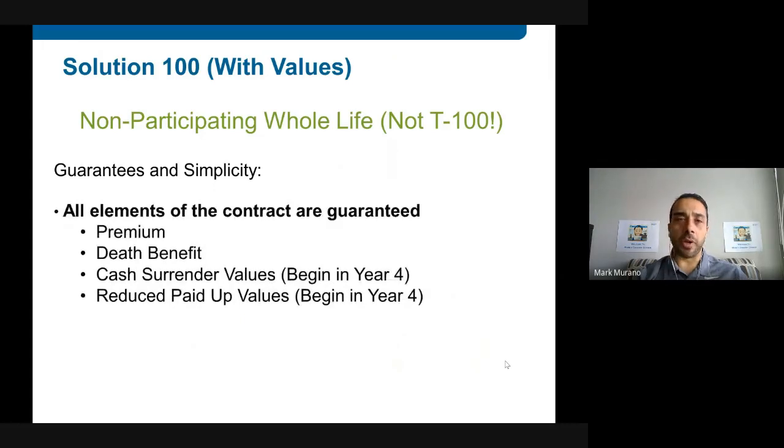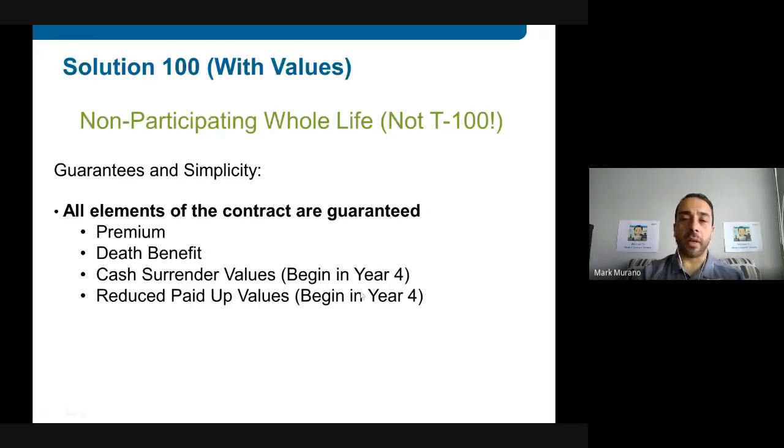We have a real gem in our T100 contract. Our T100 is a non-participating whole life contract. What that means is it has guaranteed values in the contract that's not based on a dividend. It's a contractually guaranteed amount. So you have guaranteed surrender value, cash surrender value, and reduced paid up values, which begin at year 4. Very easy to understand, not complicated, all guaranteed in the contract.